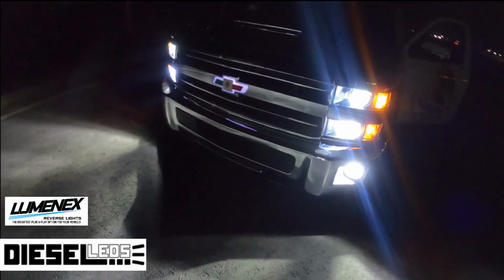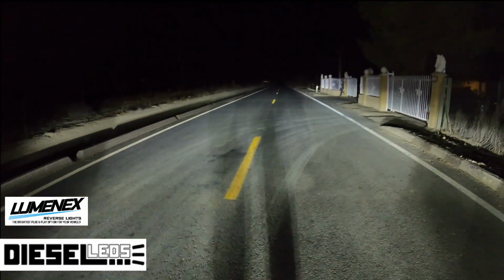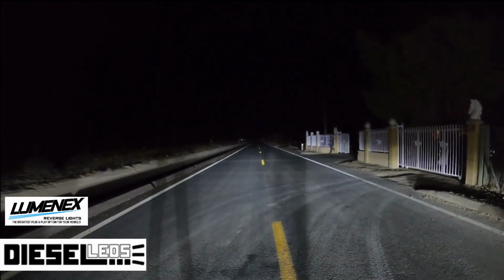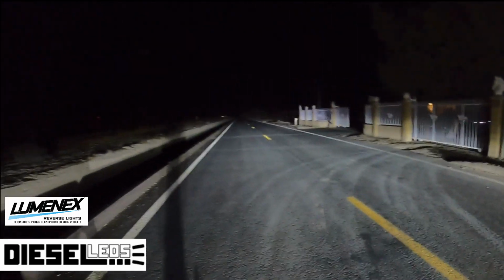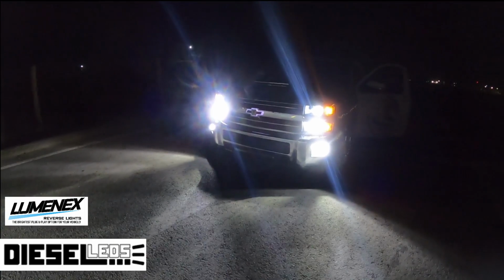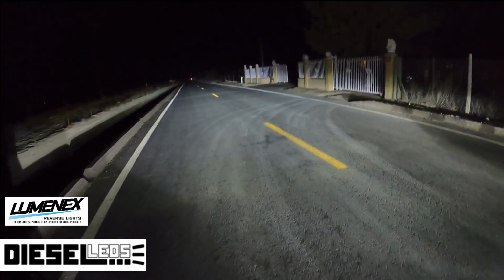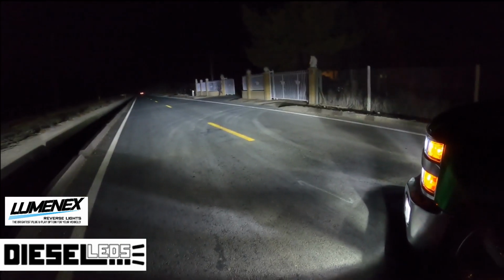All right, guys, so I'm right here parked outside. I did a little cruise already so you can see how they look. This is ridiculous. They're hella bright. Look at this shit. Damn, I think I can see to the end of the block over there. These are hella bright. Crazy. But it just came out sick. Look at this shit. How bright they are. Crazy.